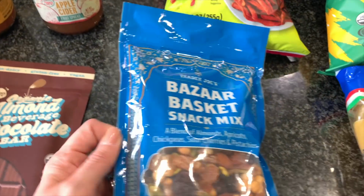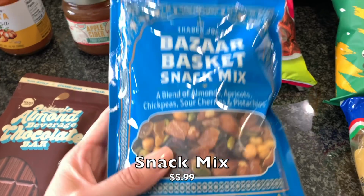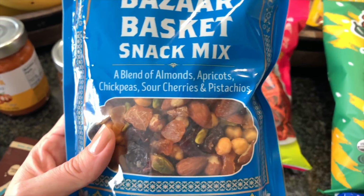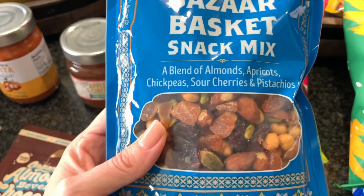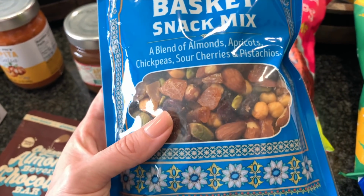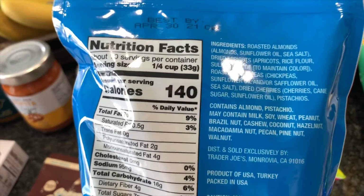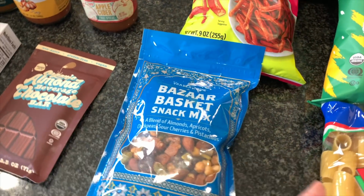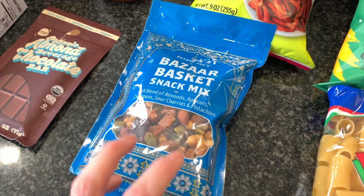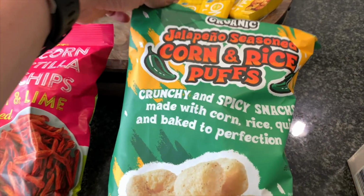And then this next one I saw too, the Bazaar Basket Snack Mix. I thought this was like a unique blend, and I thought it would be really good on oatmeal, right? A blend of almonds, apricots, chickpeas, sour cherries, and pistachios. I love that idea. So grabbed that as well. But I think this is a new blend. They have so many trail mixes that sometimes it's hard to keep up with, but I think that is.